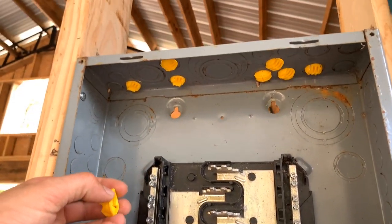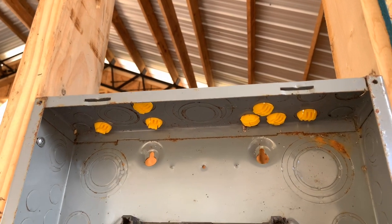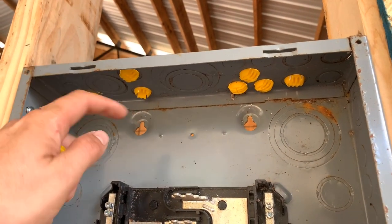Putting these plastic bushings up in the knockouts that I'm taking out protects the wires from touching the metal and it holds them in place.